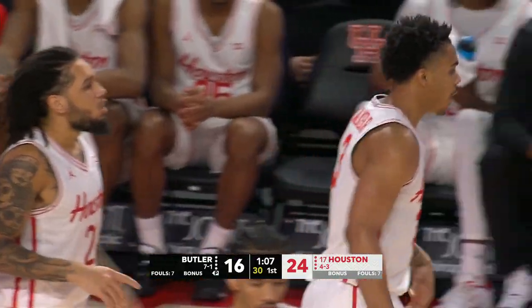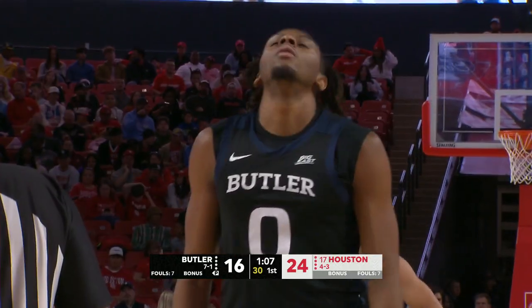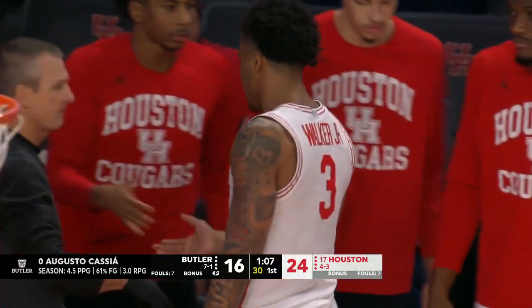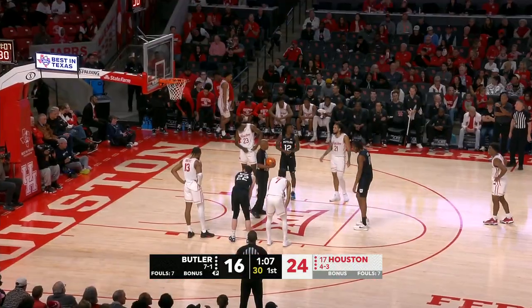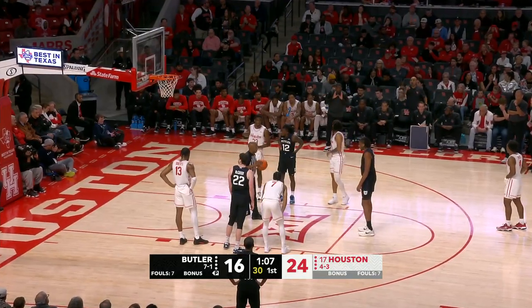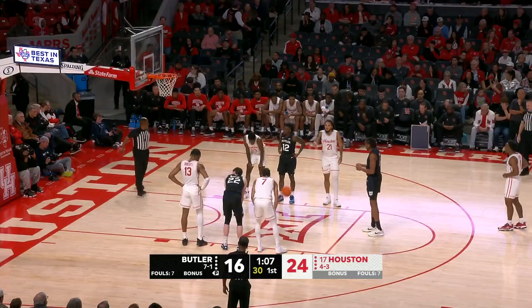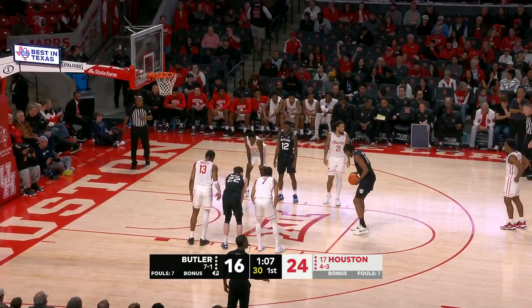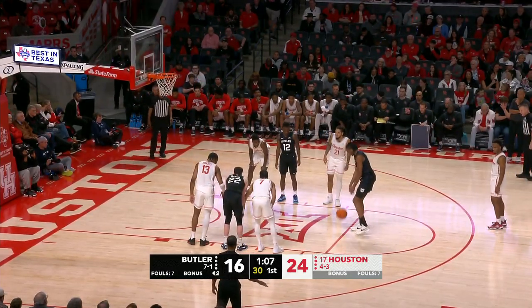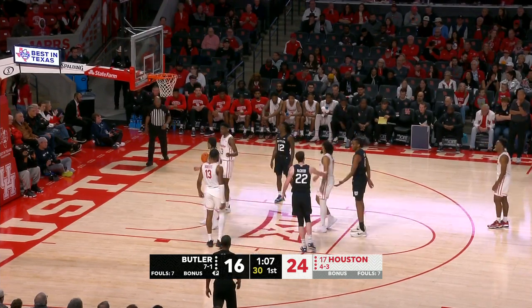Second on Ramon Walker Jr. And that is the bonus now for Butler and a 1-and-1 for Augusto Cassia. Started now 7 straight for Thad Matta. Off the bench the first couple of games for Butler this year. The Butler team, their only loss to this point was a surprising home loss to Austin Peay. They have some solid wins along the way. Beat Mississippi State, SMU, Northwestern.